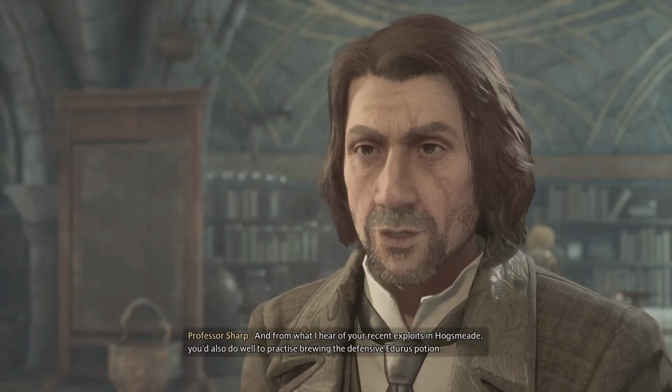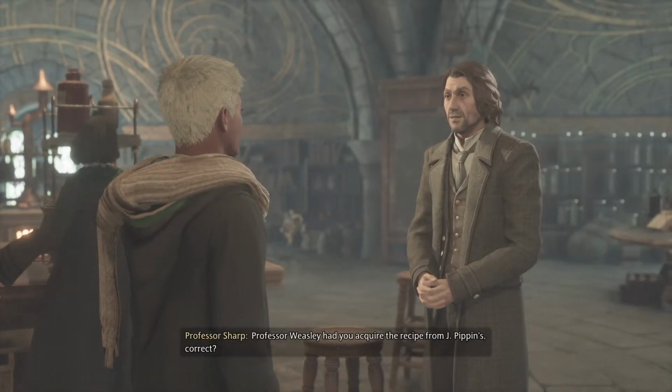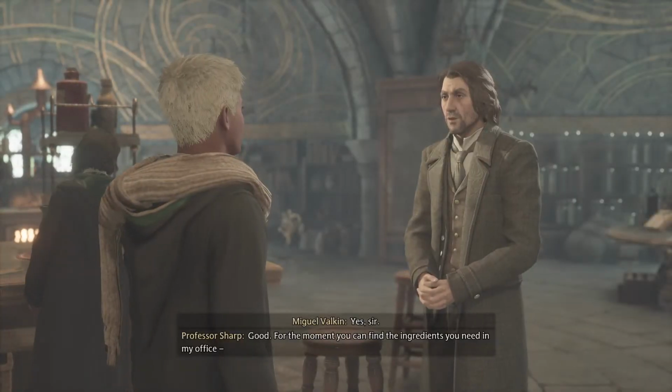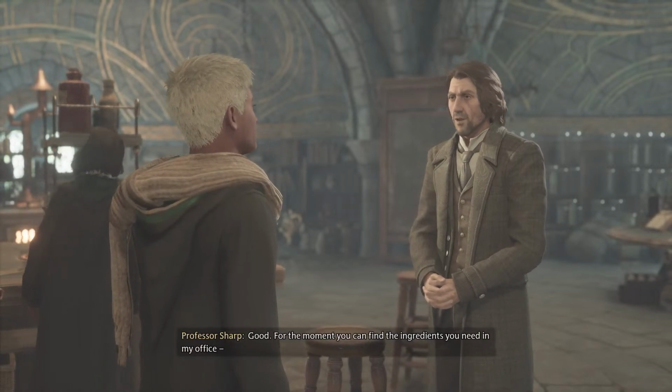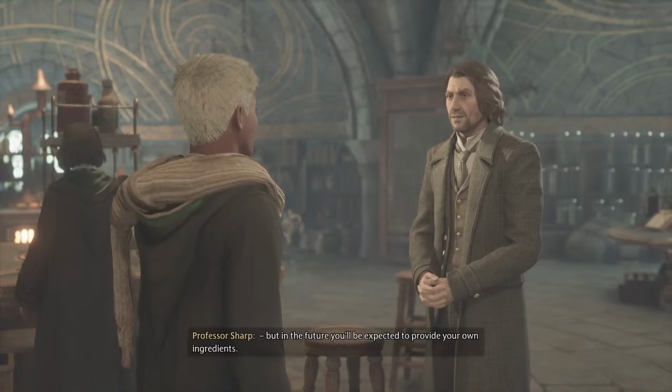And from what I hear of your recent exploits in Hogsmeade, you'd also do well to practice brewing the defensive Edurus potion. Professor Weasley had you acquire the recipe from J. Pippins, correct? Yes, sir. Good. For the moment, you can find the ingredient you need in my office.